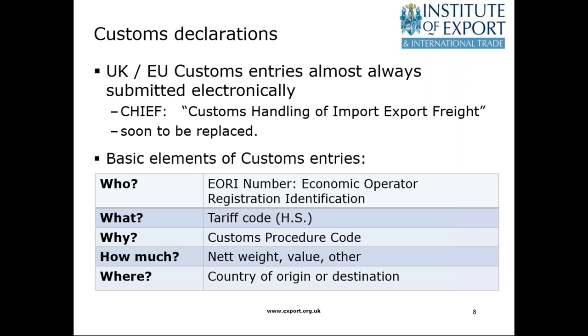They'll also want to know how much. So they'll want to know how many packages, but also what the value is and what the net weight. This is largely for statistical purposes, but that information is necessary. And any customs agent that's filling out a customs entry on your behalf will need to know that information from you. The next answer is where. Where are the goods going? Where are they coming from? That's very important, as we'll see in a moment and later in the slides. So looking at some of those subjects in a little bit more detail, thank you, Will.